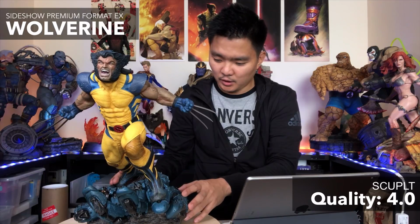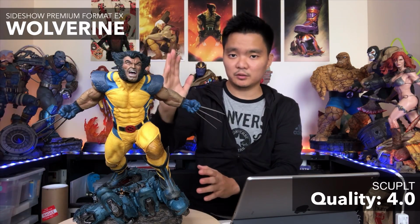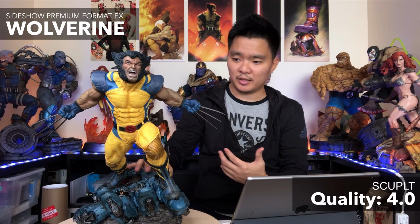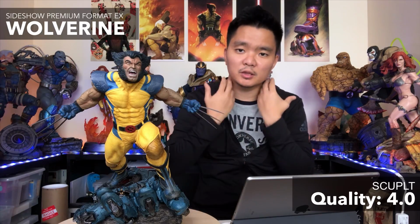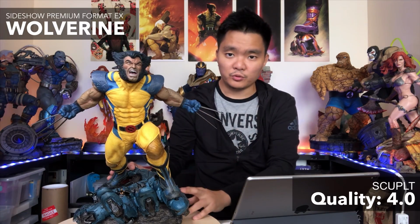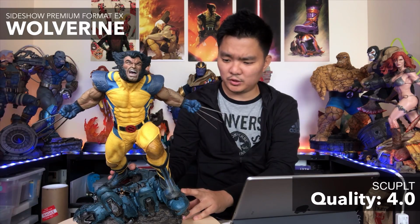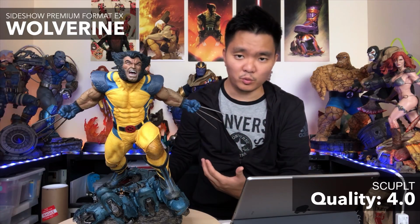For sculpt quality, I'm giving this a 4 due to the head. The head is somehow a bit tilting, and I didn't really like that one. I think it's based on the sculpt in the neck. So I'm giving it a 4.0. It's not an issue, but it somehow gives a problem eventually, and it gives a wrong impression as well. So texture, definitely 5.0.